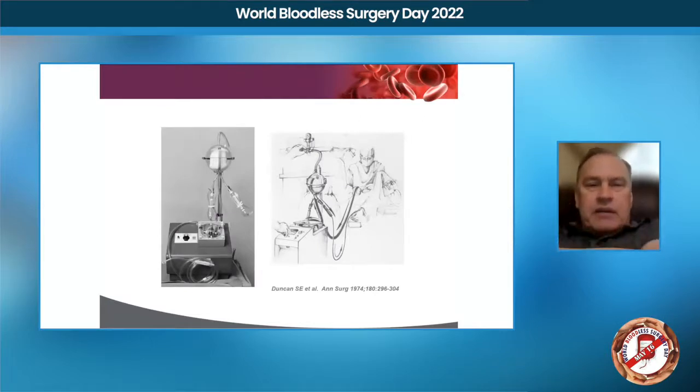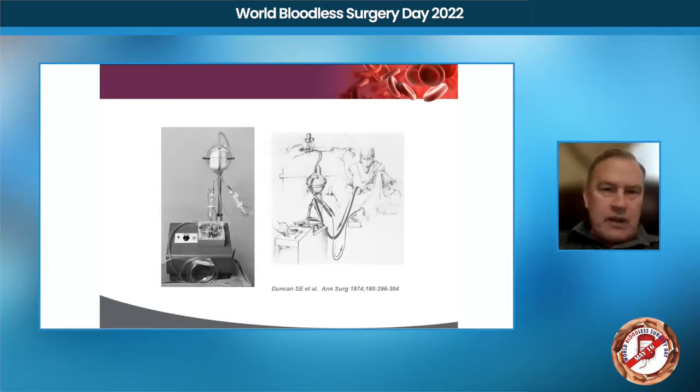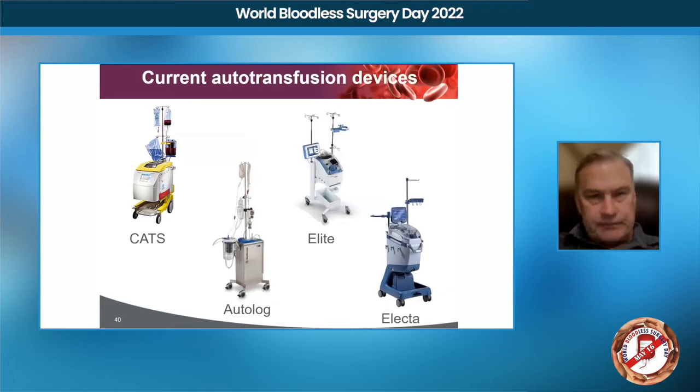And this was recognized back in 1974, where this Bentley autotransfusion device was developed. The whole goal of this was to collect unwashed blood in this reservoir that looks like a sphere on the top of the machine, and to basically pump it back into the patient. The only problem was that there was no fail-safe mechanism when the sphere ran out of blood, so it would pump air into the patient. So this device led to air emboli, and so was quickly taken off the market. Now we have these washing devices, and this is the list of devices that are available.